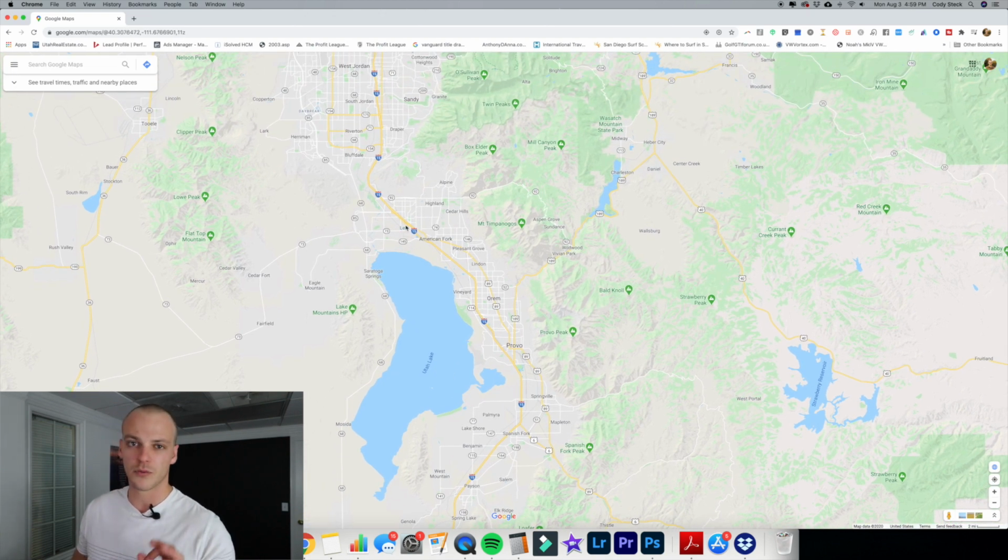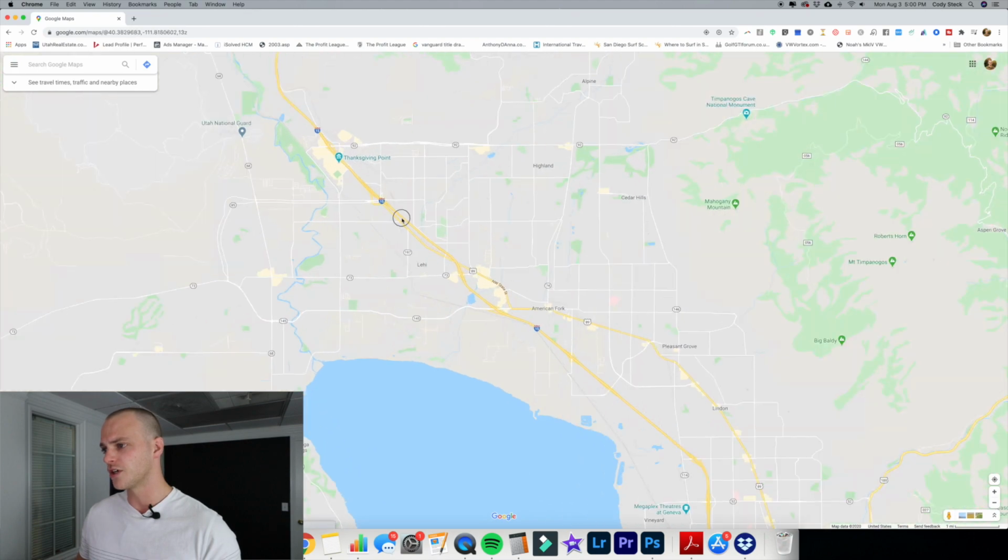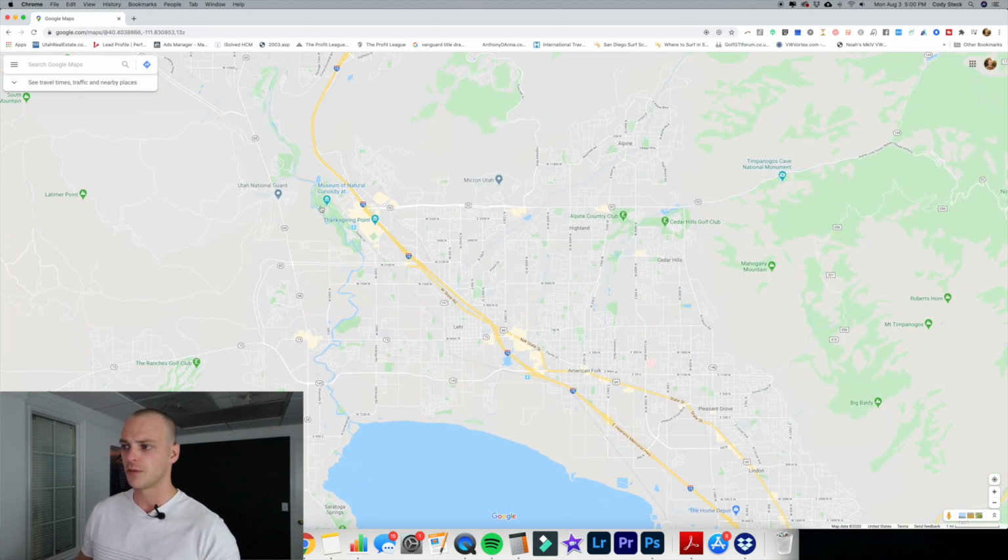Lehi is one of the most popular cities in Utah County. This is really the heart of the tech industry. If I zoom in here on the map, you're going to see Thanksgiving Point. This is a very popular shopping center. There's a movie theater there. There's a garden there. There's a golf club.